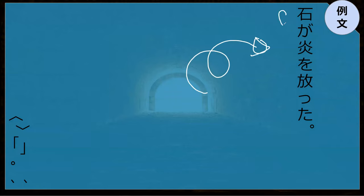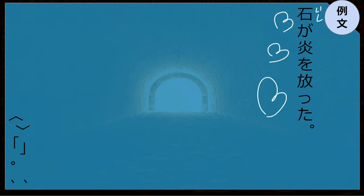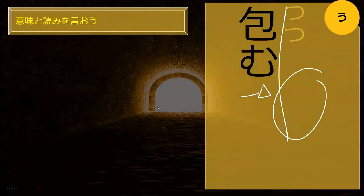Seki ga hono o hanatta. So he only gets one flame. This is hono? Yep. Hono o hanatta. The rock releases the flame. Perfect. Yep, exactly. This is the word I think that tends to show up when Pokemon use moves as well, I think. But don't quote me on that.